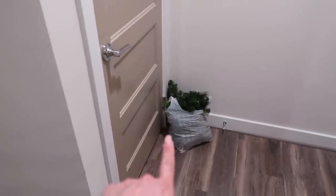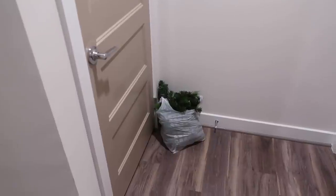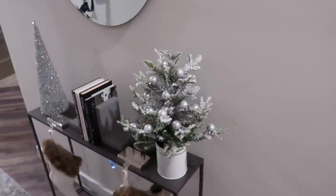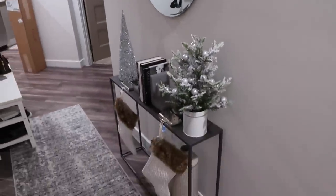As you can see there, there's one of the garlands. I ended up not needing it, so I'm gonna return that. So that's why I kept all the tags on, but I think I'll keep this one. I think it looks so pretty and adds some life to this entryway.